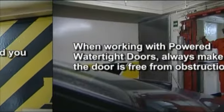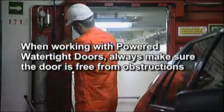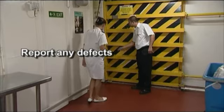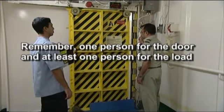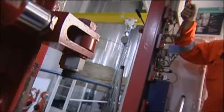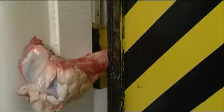And when working with powered watertight doors, always make sure the door is free from obstructions. Report any defects. And it's always one person for the door and at least one for the load, no matter how small the load might seem. Remember, when working with powered watertight doors, complacency is not an option.